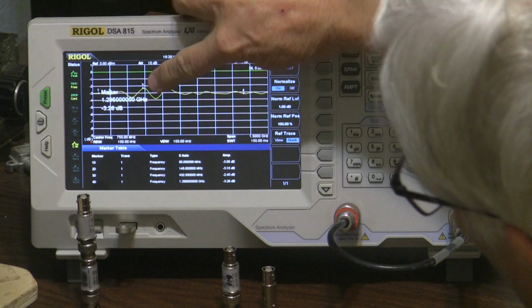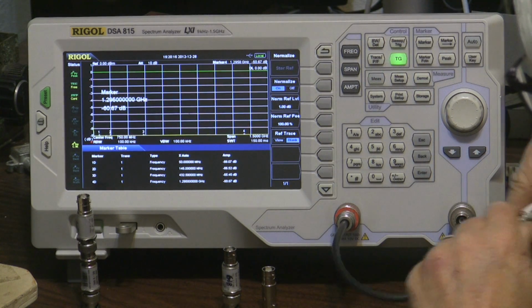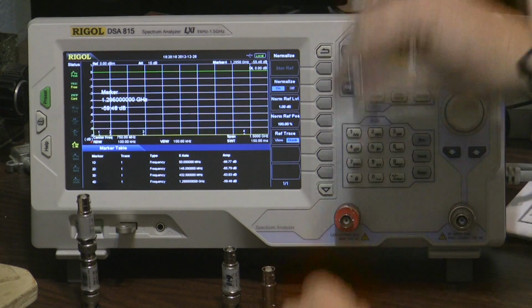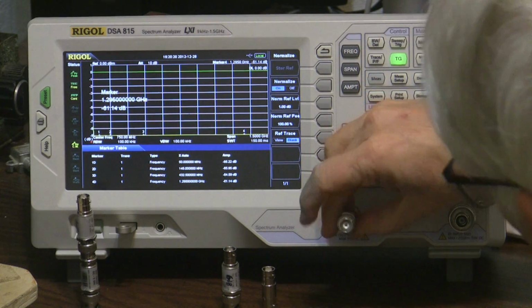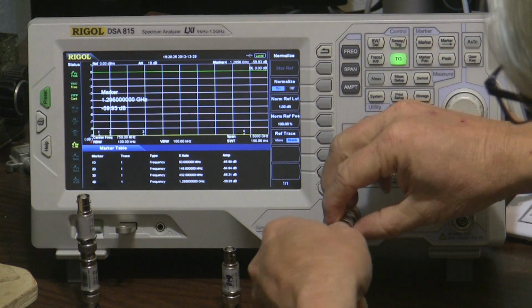And you can see that this is on the high side at 432. So that gives you a pretty good idea. Now I'm going to put this 3 dB pad over here on the tracking generator just in case we have some problems with the impedance here, which is likely.